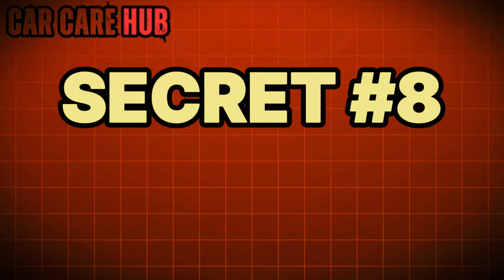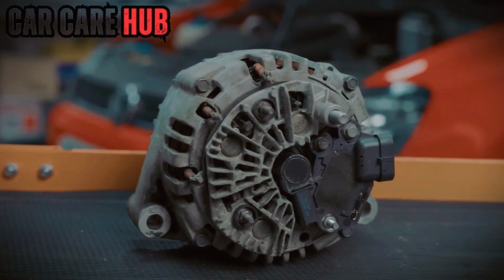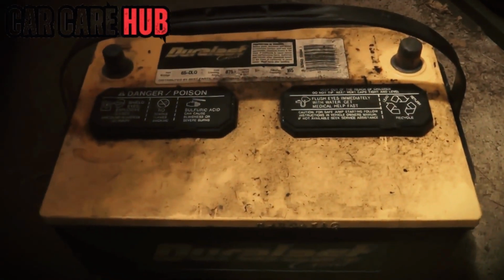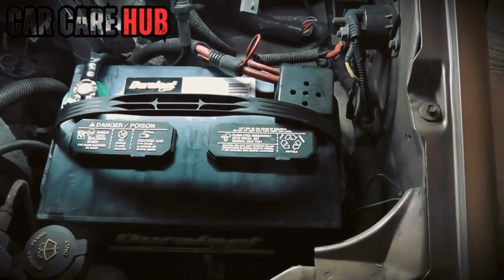Secret number 8, maintain proper alternator and voltage regulator. A bad alternator murders more batteries than old age. Too low voltage and the battery never charges fully. Too high and it gets cooked.